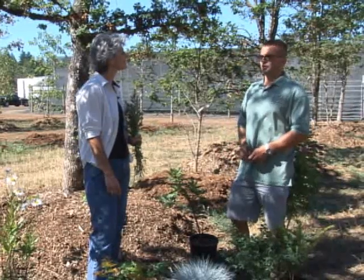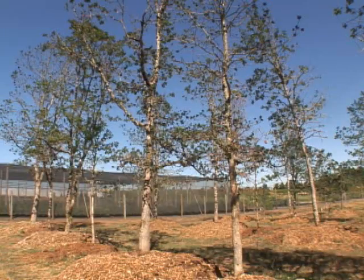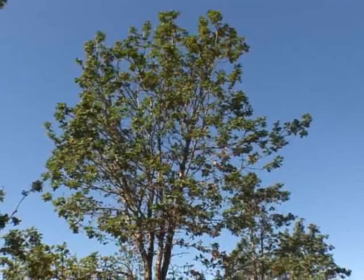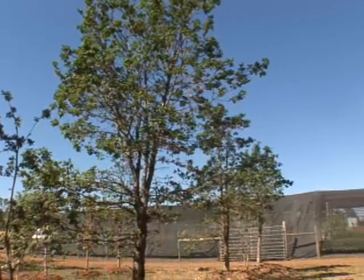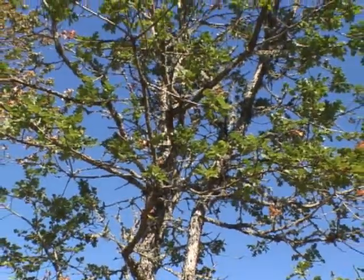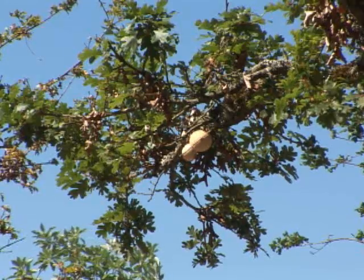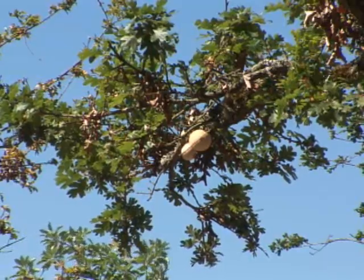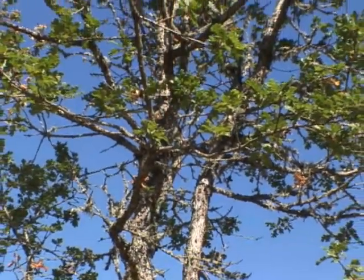We work with different builders or subdivisions when they have different clearing projects, and we really try to find a place and we salvage these trees and bring them back to our nursery, creating the same environment like in nature. And we keep these trees here for a while. We try to bring them back to life and give the opportunity to other people who like to have an oak or use them for different landscape opportunities.